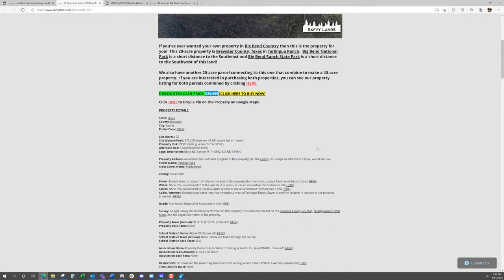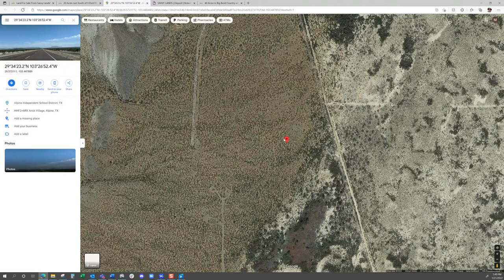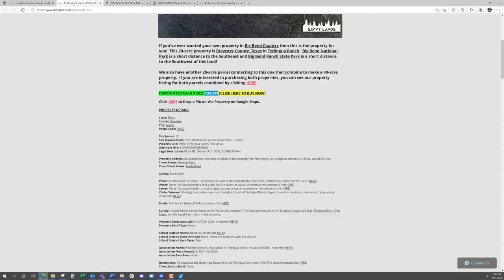See a pin on the property, click this red here. And it'll drop a pin on Google Maps for you in the approximate center of the property. So you can see right here is the road from the south. You can see that kind of turnabout there or turnaround there. And then Perdido Road runs through the east side of the property.